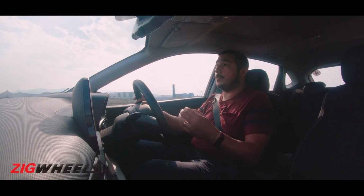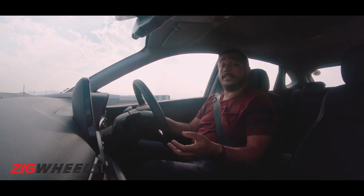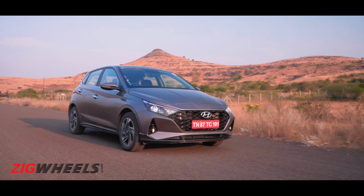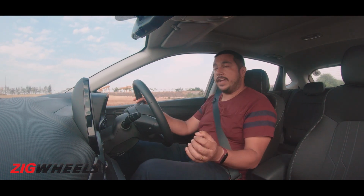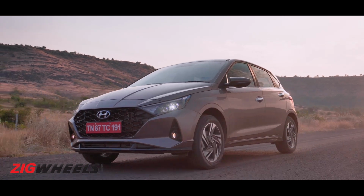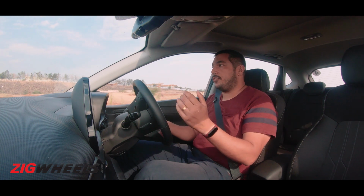The i20 also has a number of gearbox options. So there's a manual, a CVT automatic, a 7-speed dual clutch automatic, and even a 6-speed intelligent manual. That's quite nice to drive as well. And with the 1-litre turbo petrol and the 1.5-litre turbo diesel, you have a choice of fuel when it comes to picking a fast i20. And that's what gives the i20 an edge in the powertrain department.